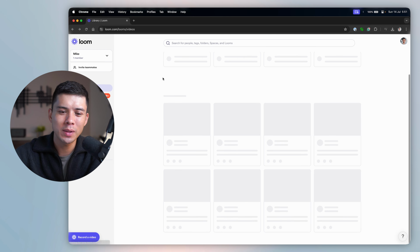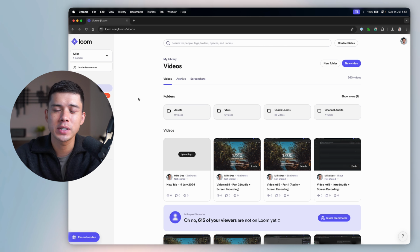The one thing that I will mention is that normally I use a Chrome extension. The problem with the Chrome extension is that it only records in 1080p, whereas the app records in 4K. So it is worth, in my opinion, downloading the app for that 4K footage.